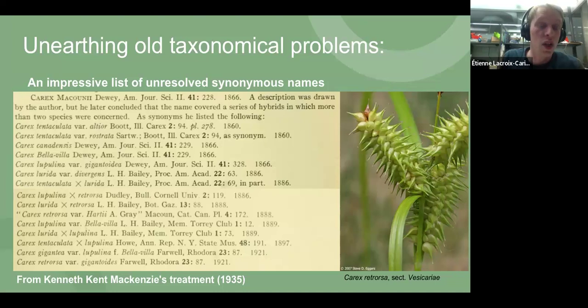So these names, if you look at them in most databases, they're put mostly under Carex lupulina. Some of them are hybrids, but between other species not even closely related, like Carex atherodes. So all these names are problematic right now, and I wanted to solve this issue. And I think I mostly succeeded.